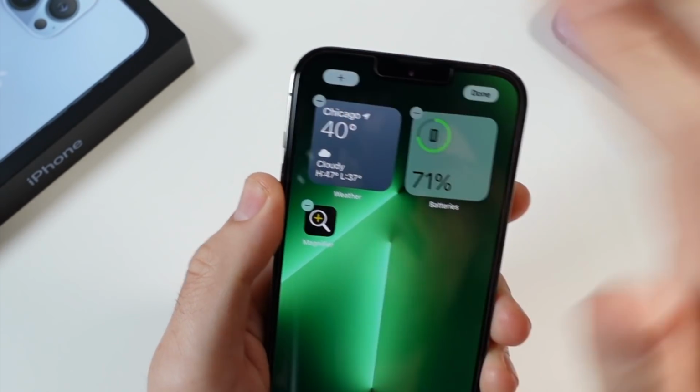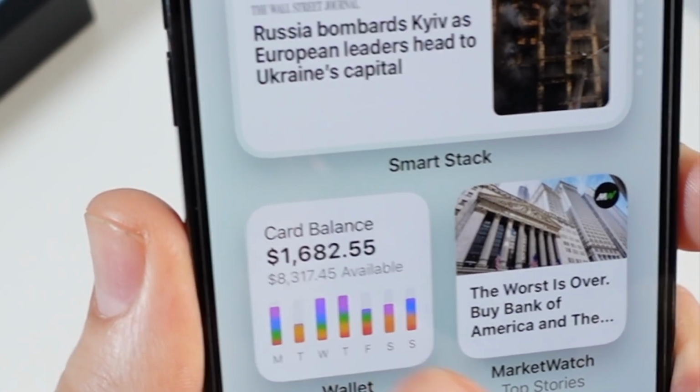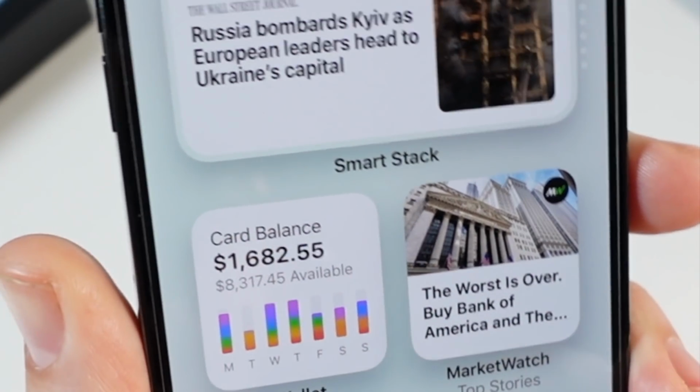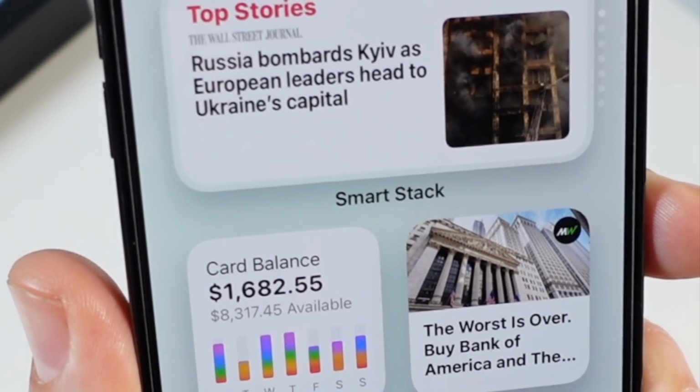I don't personally have one, but if you have an Apple credit card, you can see that they have this new widget that'll tell you your balance, day to day, where you're at and stuff like that. So a nice new widget for Apple Card users.